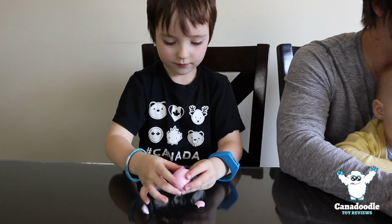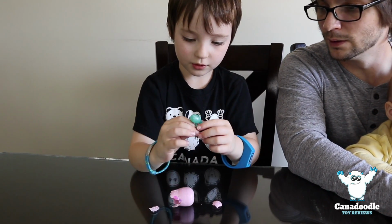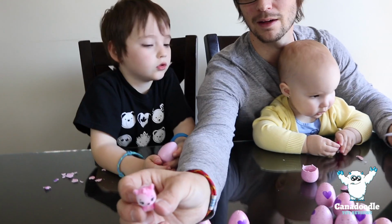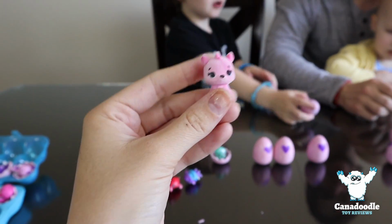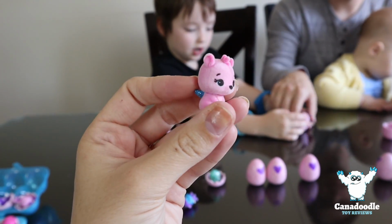What is it? What is it? It's a walrus! No way! Walren. He's velvety. Oh, he's velvety! Daddy can do. He's a soft one. Super velvety and soft. Cute.